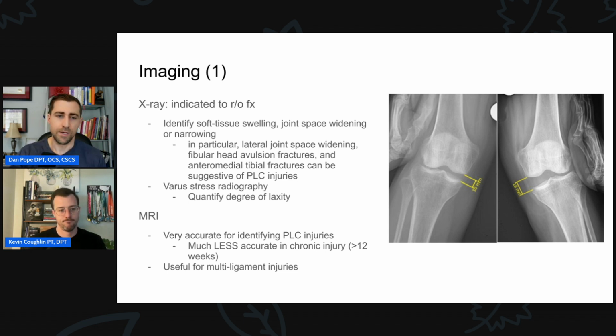So is that making sense there, Kevin? Anything new jump out at you or any comments? No, totally. I think the greater than 12 weeks is interesting and something I hadn't really thought about, but does make sense.